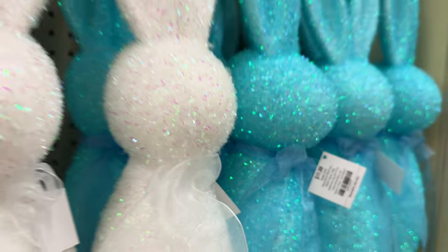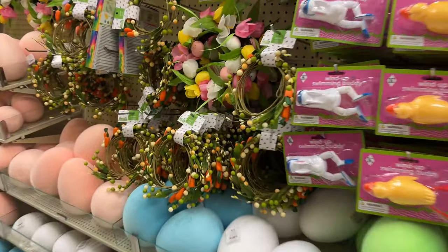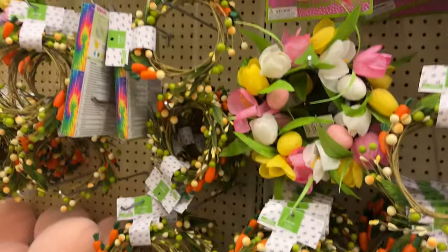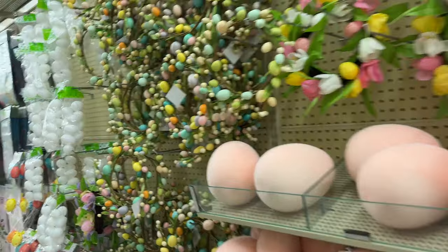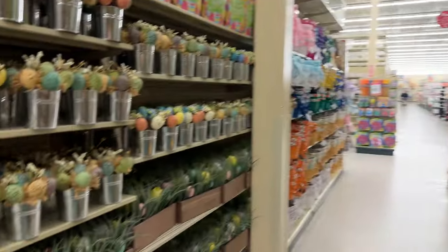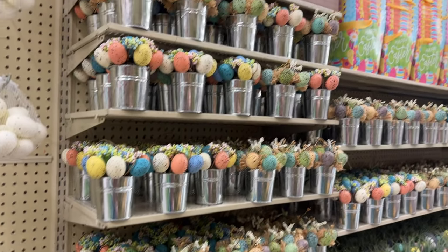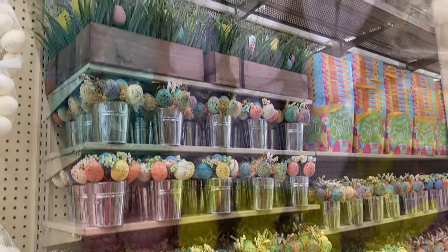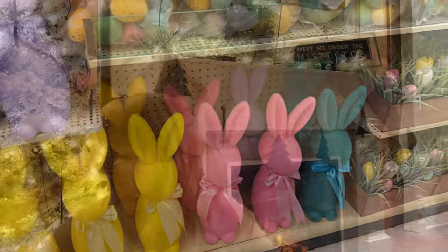So I like to try to stay in the season that we're in. That's something I'm really trying to do right now. Just be in the moment and enjoy the season that we're in. So I'm trying not to think too much ahead, but I do like to get a glimpse of what they're going to be offering just so I can start coming up with decor and ideas to help you guys out. And I hope that this little sneak peek also gets you excited for the upcoming spring season.